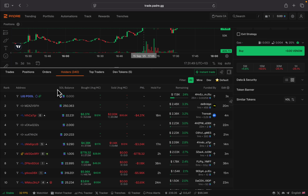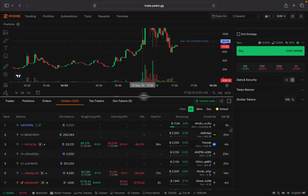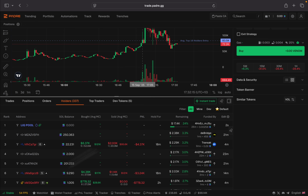Another important thing that you should take a look at is the SOL balance. We want some high number of SOL in each wallet. For example, this one 250, 22, 2, 200, 9, 1, 22, 300, 25. These are all traders. They are probably not devs' wallets. But when it comes to a lot of rug pulls, you can see so many wallets with low SOL balances. I still don't know why Axiom doesn't offer this fresh wallet feature. They show when the wallet's created, but not this one. I hope they add this.